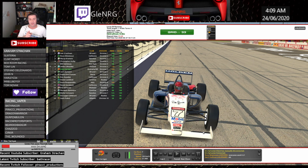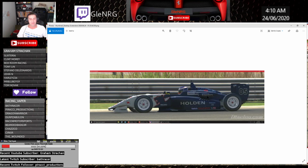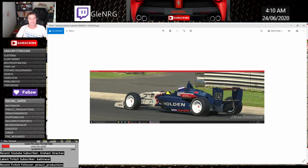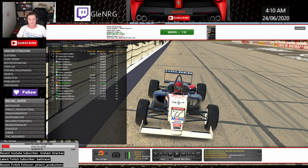Now, I want your help, guys. See this little thing here that's red? Your mate Patrick's done two versions. There's the red one and the blue one. You guys are going to decide which one you prefer, the red or the blue. Well, see what happens. I think the way this race is going to go, it's going to end up against the wall, but we'll see what happens.